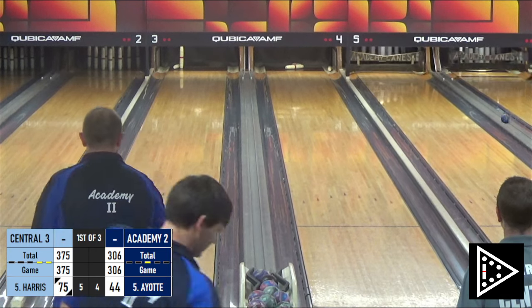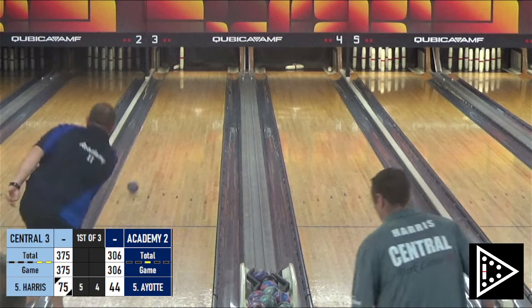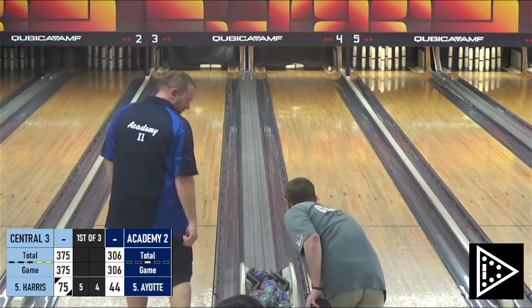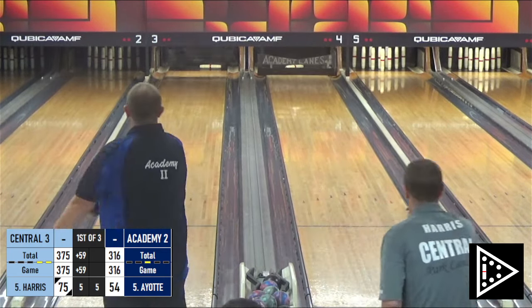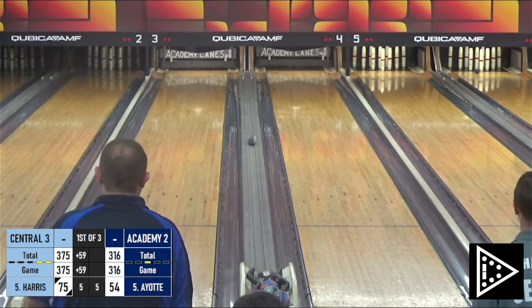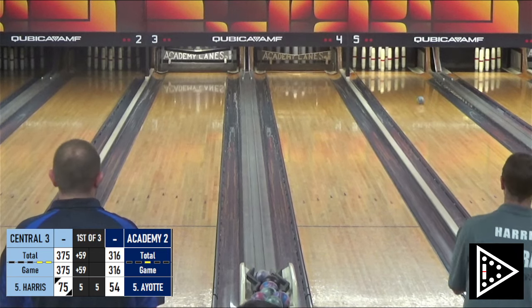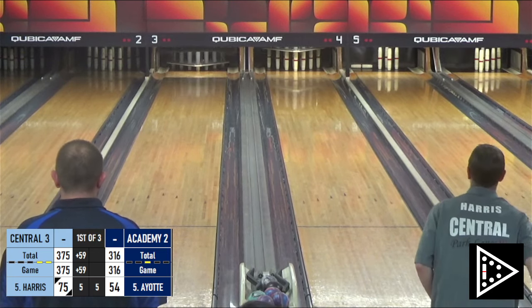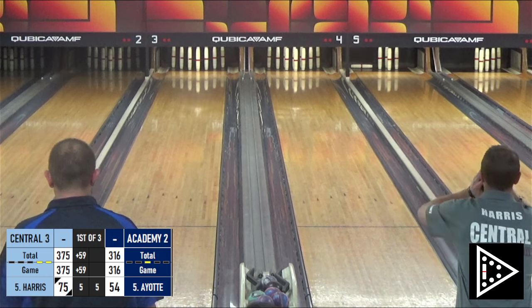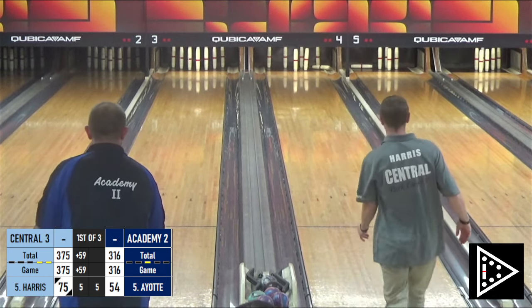Four splits out of five for Ayotte. And it seems as though the split bug is... Excuse me. That's for a 10. Harris on the strike.